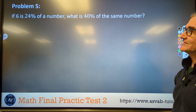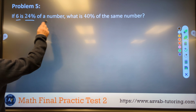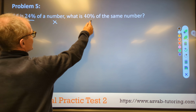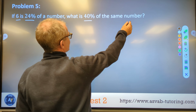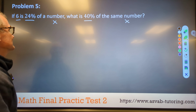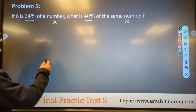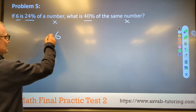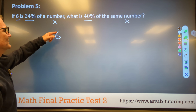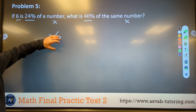Problem number 5. If 6 is 24% of a number, I don't know what that number is, so I'm calling that number X. What is 40% of that same number? So I got to figure out what X is and then find 40% of X. It's actually kind of a tricky problem. If 6 is equal sign. So I know something is going to be equal to 6. 24% of a number. So what I'm saying is 24% of a number is 6.